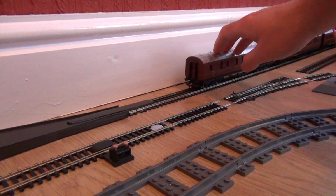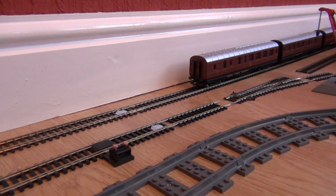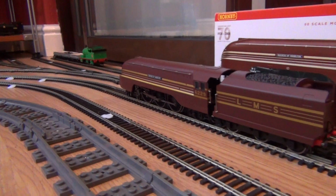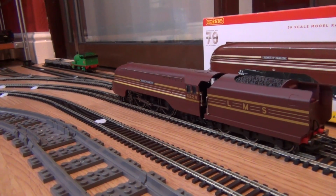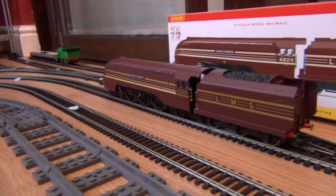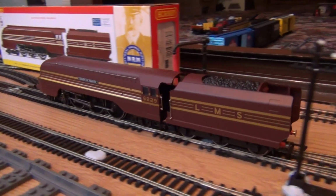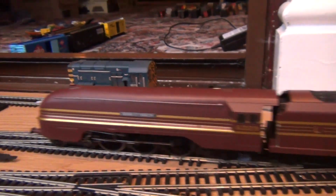So you can't tell what it looks like properly yet until the locomotive backs up onto that and takes her away for a spin, the train that is, but you'll see in a second. Okay, camera's free again, see? And we're going to get the locomotive to back up onto her train now. So come on, Duchess of Hamilton. Nicely does it. A little bit more power. And then slow down again as we go around this bend.